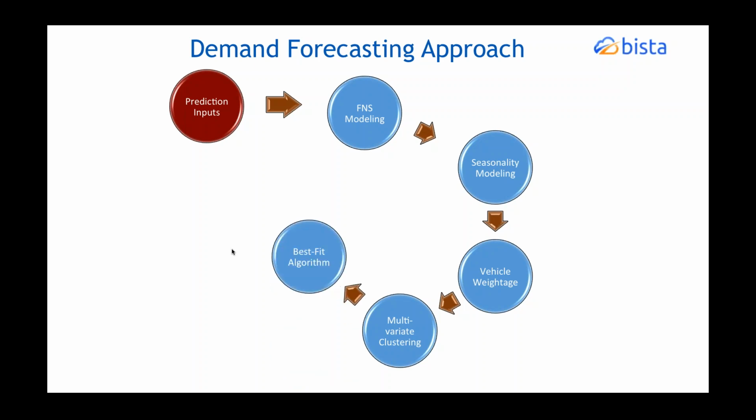Once we have the multivariate clustering, we create these clusters based on different attributes of these parts. We find the algorithm or the model which fits nicely for that particular cluster. Once we have the best fit algorithm, we create the demand forecast. So that is the demand forecasting cycle, and I will talk about each step in this process in the later slides.